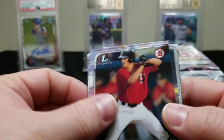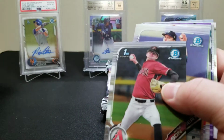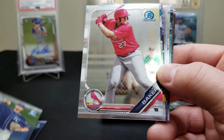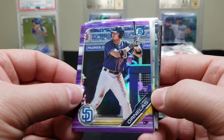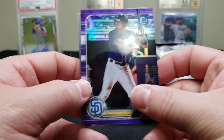All right. Come on, where's the color? Let's get some nice color in here, Bri. Fly through that paper. No, make sure there's no parallels we're missing. Ooh, I see a purple in there. All right, we got a Ryan Nelson. We got a Logan Gilbert. Alec Marsh. There's a Lucan Baker. He's been in the product. Brake Walston. And our purple 250 is Tirso Ornelas.